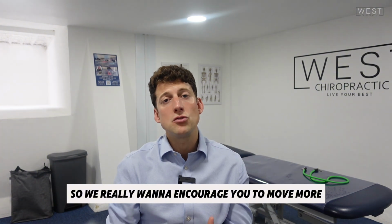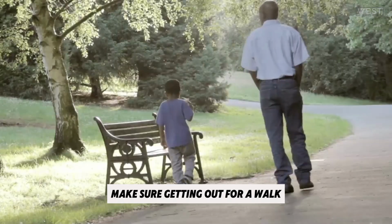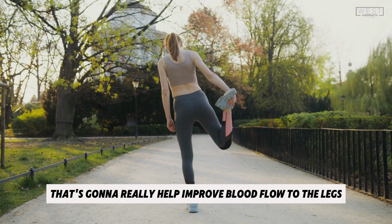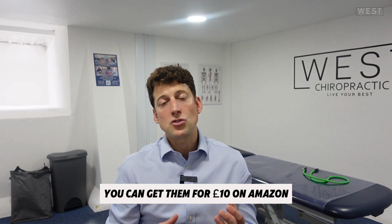So we really want to encourage you to move more. So avoid sitting or standing for periods. Make sure you're getting out for walks, swimming, gentle stretching. That's going to really help improve blood flow to the legs. Also compression socks, they help to benefit with venous issues or circulatory issues. You can get them for sort of £10 on Amazon.